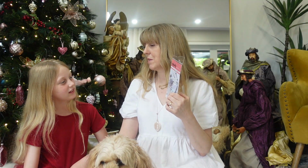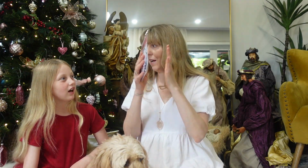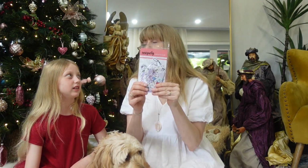Oh, which is same. Symmetrical normally means exactly the same halves, I know, but they are very similar. That's the word I'm looking for. Yes, they're perfect. So they match the indigo and violet collection.